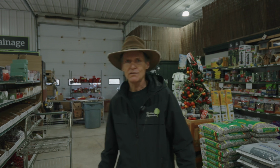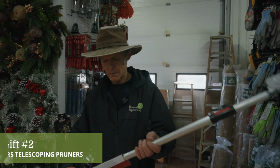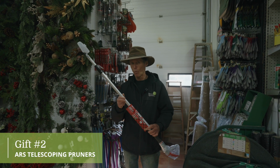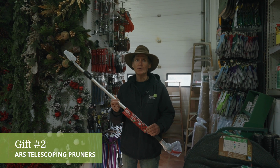All right, let's go to gift number 2. Second up on my gift list, telescoping pruners by ARS. These are the best pruners you'll ever buy one time in your life, and they're going to save you a lot of money, and it's going to keep you off the ladder, which is going to keep you safe.